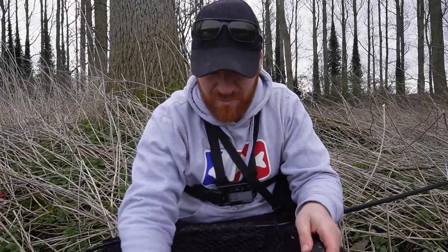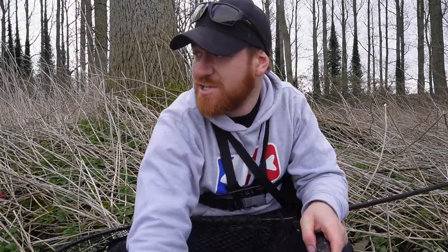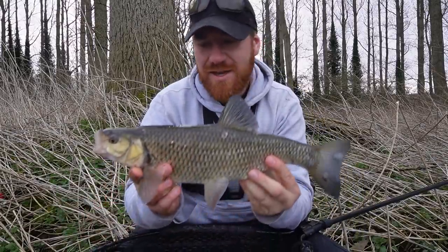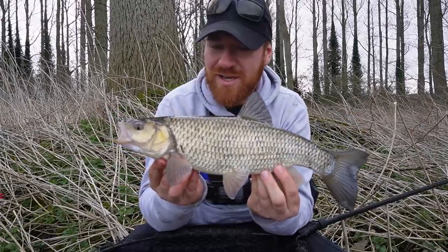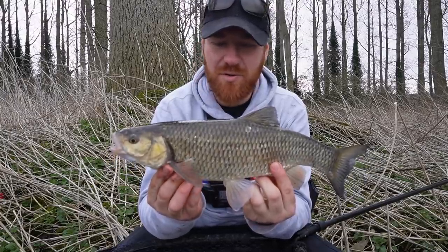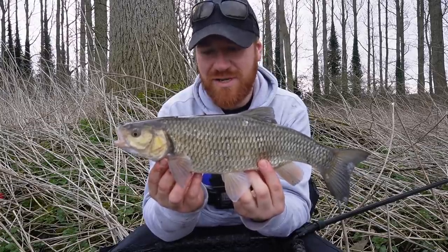Well, I hadn't even set the main camera up in this swim because it looks like there's nothing there. Pretty featureless, just on a bend. There's a slack area, but that was it. Bit of slack water. And look at that beautiful chub. It's probably about 2 and a bit pound, maybe 2 and a quarter. But a really nice pristine fish, and from this little stream, really good quality.